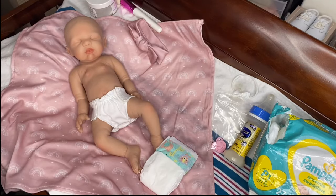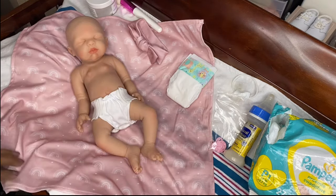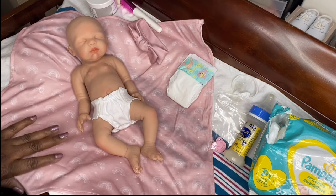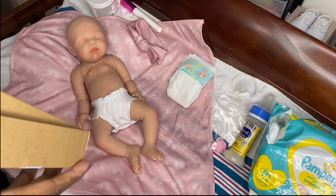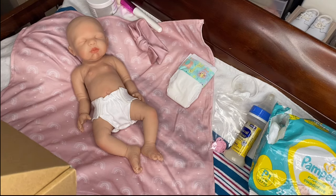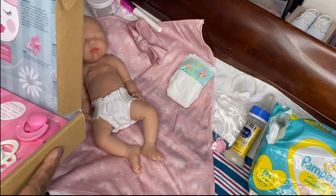So anyway, I got her with the intentions of possibly repainting this baby. That's something I have not tried, where you get a baby that's already painted, manufactured, and then you repaint them. This would be my first time trying something like that. That's what I'm thinking about doing. Or I may just leave her like she is and maybe root her a little bit of hair. I have to decide on that.